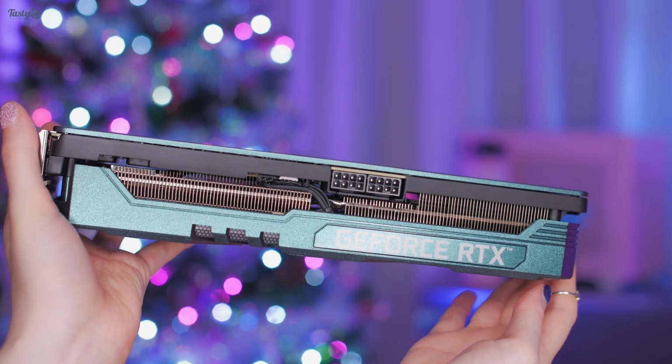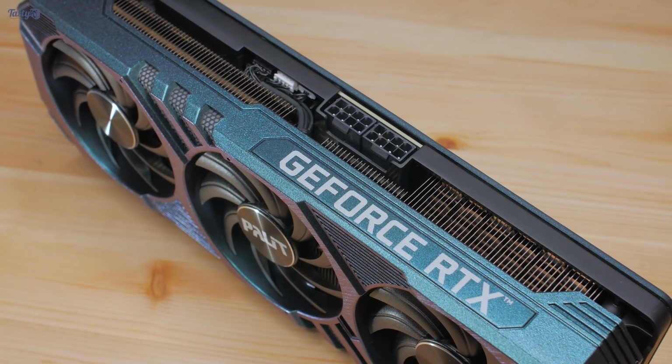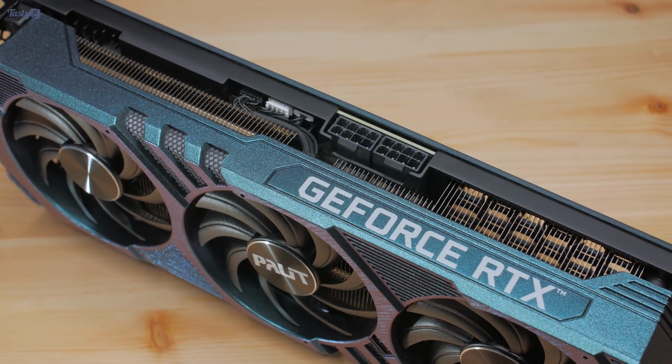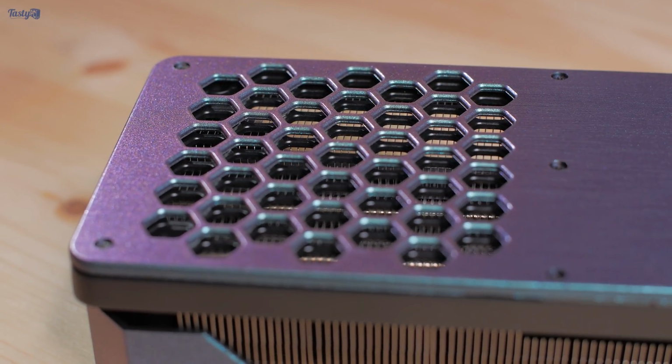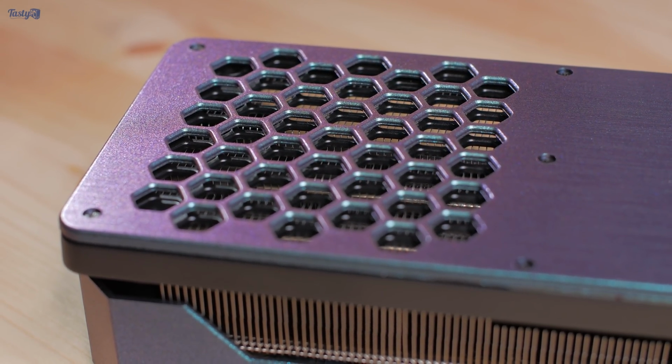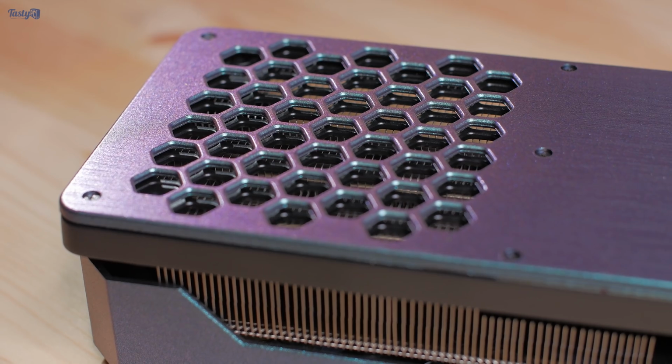The PCB is short, which does mean that the power cables aren't at the end of the card, which I know some people hate. However, I don't personally mind this at all because it gives you a nice large pass-through section for cooling with that third fan. So overall, apart from the plastic backplate, I really love this card's design.